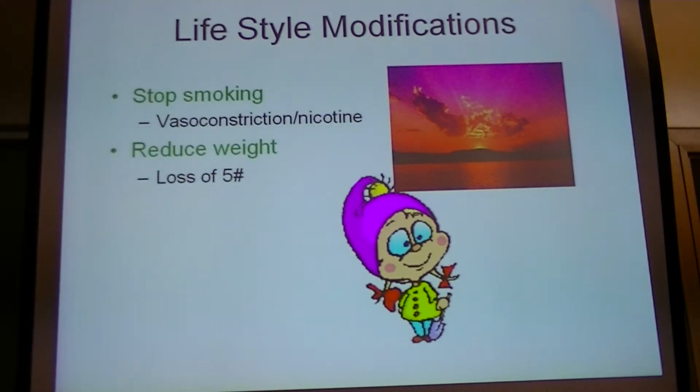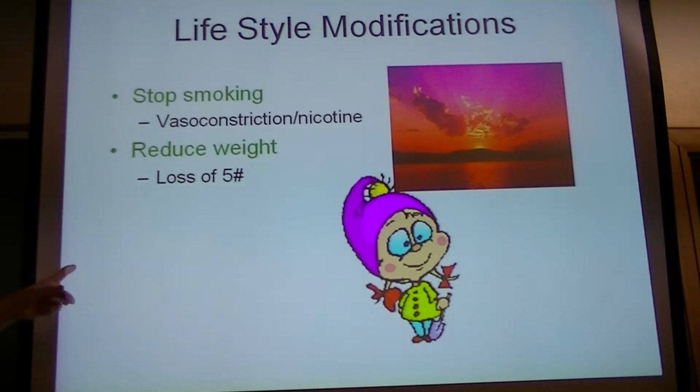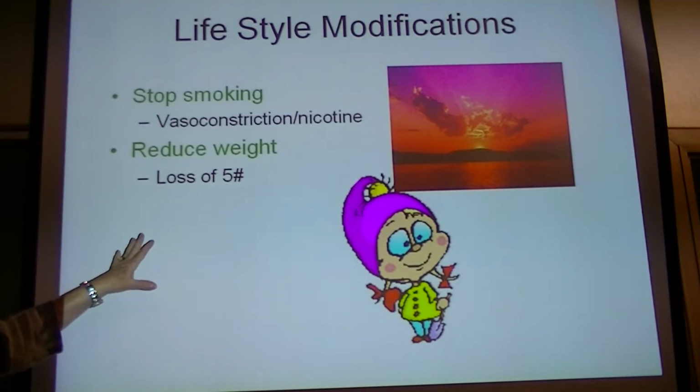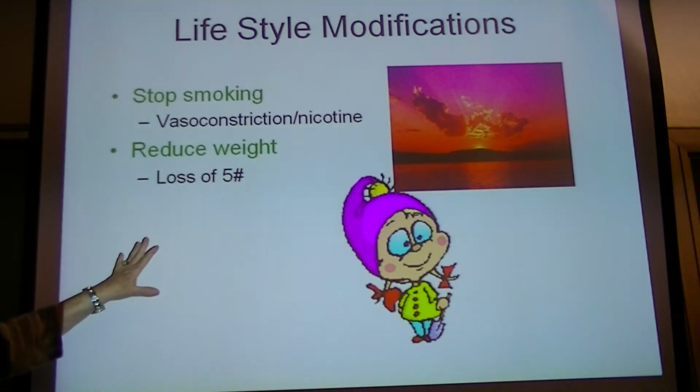Okay, reducing weight. Good news about weight loss is that sometimes only 5 pounds makes a difference. Did you lose 5 pounds? Lost 10. The doctor said that, 10 pounds, and your blood pressure. The doctor was right on that, wasn't he? Okay, so sometimes only a little bit of loss, and this is true with diabetes as well as blood pressure.